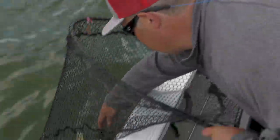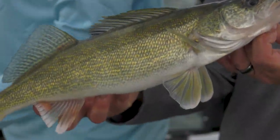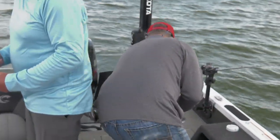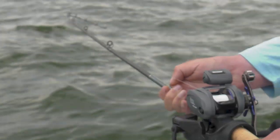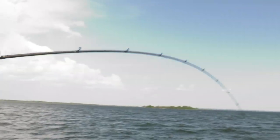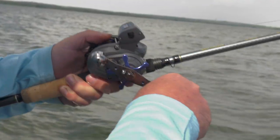Hey, these are just gorgeous. Looks like another supper fish. That is supper. Dinner is served. Oh, there we go. Oh yeah, that's a good fish, Matt. Get her up here, boy. Here she comes.